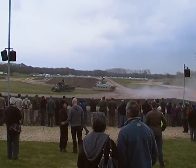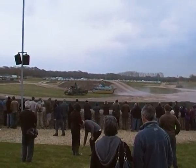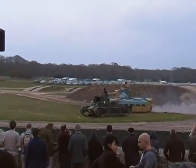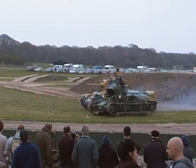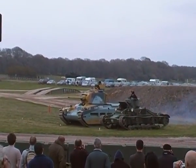This particular tank is painted in a scheme called the Quarter scheme. It was a scheme designed for use in the desert, and this particular tank has been painted in the markings that were used by a VC winner called Foot out in the desert. It's a rare survival.